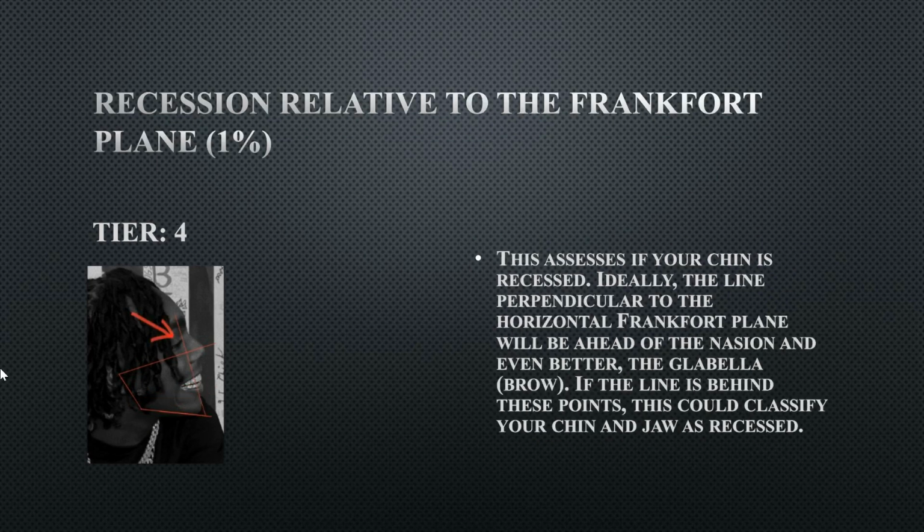His recession relative to the Frankfurt plane angle is at a tier 4. He does have a lot of jaw recession, like you see right here, and this doesn't detract as much as y'all might think, but this is just a lot of jaw recession. I've rated a whole bunch of faces and I haven't seen anything with this much. I think the last person I rated with this much jaw recession maybe was Courtney Ryan. But other than that, I don't think I've seen anybody with this much jaw recession.